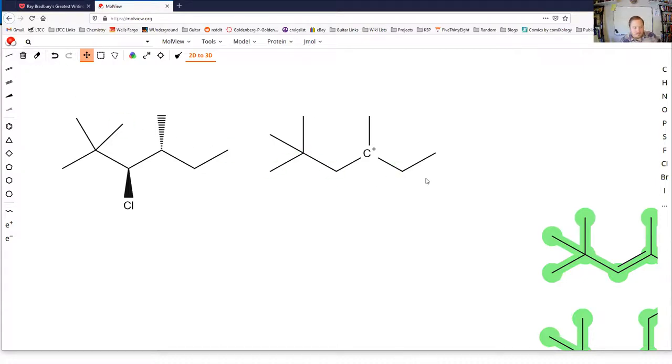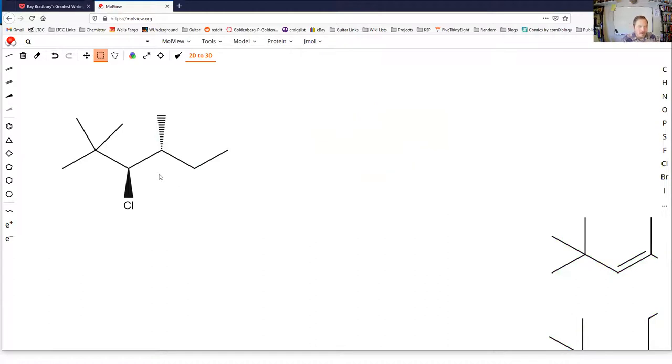All right, last part here. E2, we don't have a carbocation intermediate. E2 was our concerted elimination reaction, where we have our leaving group leaving at the same time as our base pulls a hydrogen off here. And that means we need to make sure that there's a hydrogen that can leave, right? And what the stereochemistry will look like when it does leave.